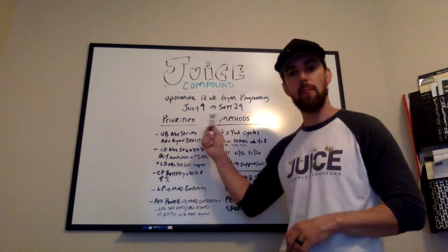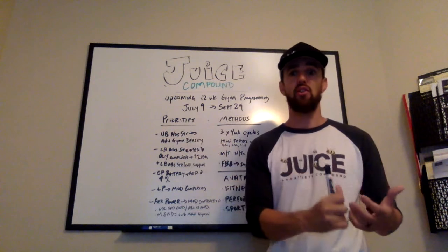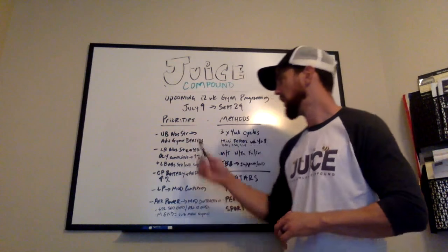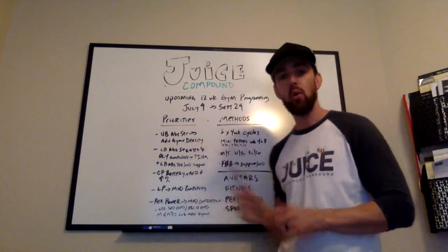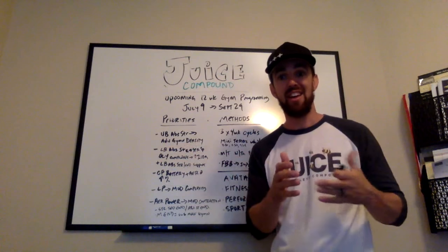And that's probably one of our top priorities, is getting that in there, because upper body strength and endurance is a huge limiter for most people coming into the gym. Number 2 is we went from lower body absolute strength, and we're going to take this and go to strength speed. That means we're going to do more weightlifting, right?